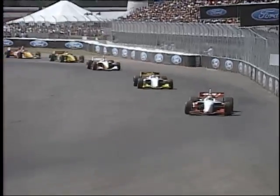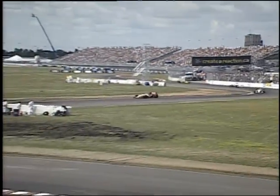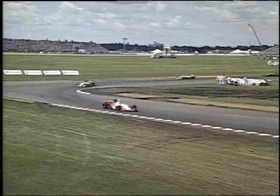Nice work, Justin. We want to save a little bit here, save a little bit here. That's Todd Malloy, his engineer, who talks Justin Wilson through these races.